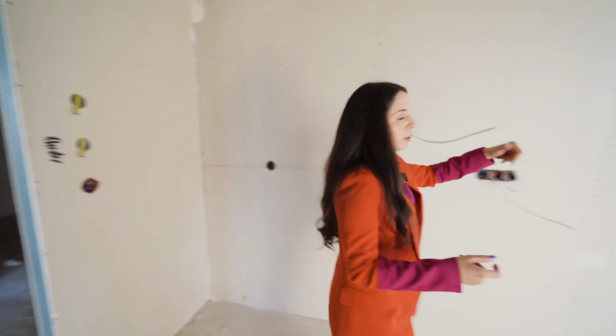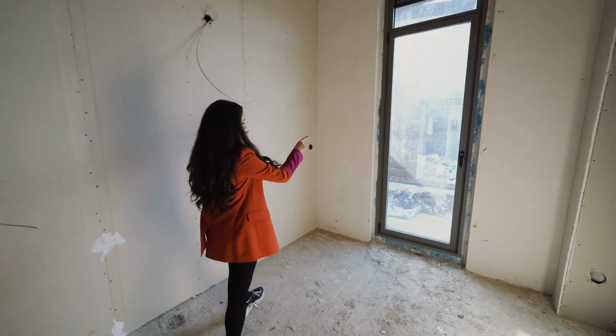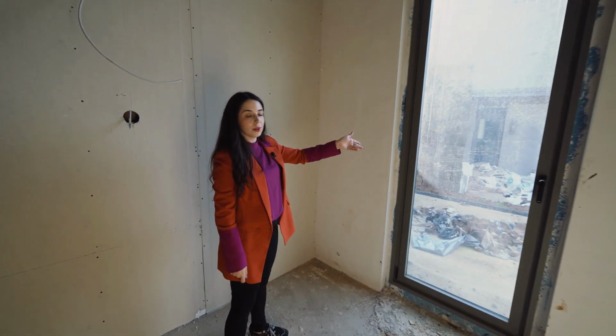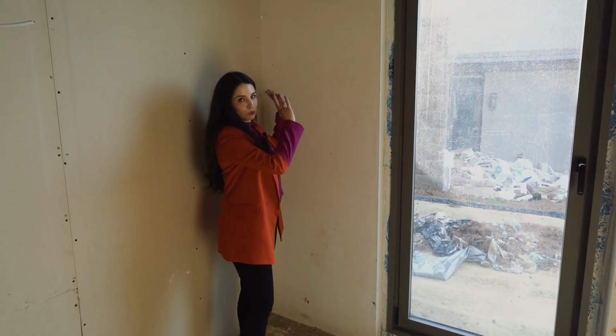And the last thing which was very important in this house was a TV in the kitchen, because they are spending so much time cooking together. And here, maybe you remember that we have the corridor, so we have 2 doors going out to the winter garden. So this wall, we will use to put the TV.